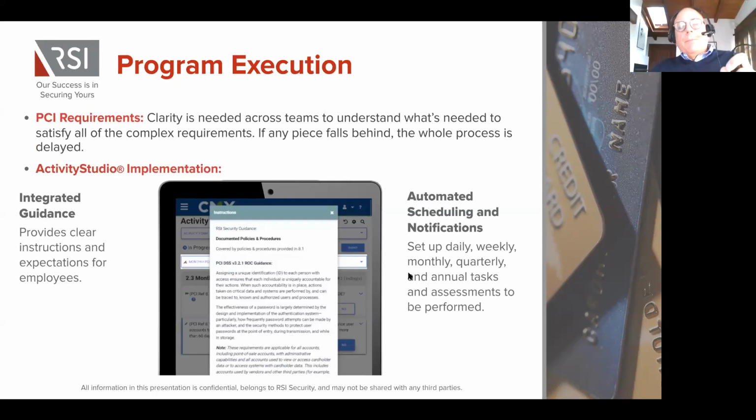One of the key things that RSI provides is guidance. Guidance as to what that requirement requires, to understand the requirement better, so that the user can actually understand what evidence needs to be collected, how it should be collected, and what's appropriate for the collection process. So in addition to the corporate policies and procedures, we provide additional guidance, and that guidance is built into the ActivityStudio platform. So you can go from the policy to the procedure to actual guidance around the requirement, what's collected, and then actually collect the evidence as we indicated in the previous slide. And all of that's built into the application.